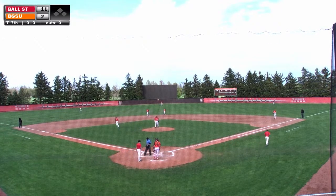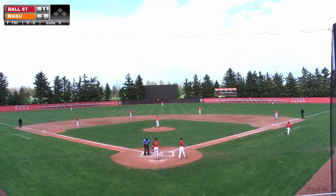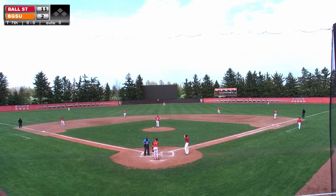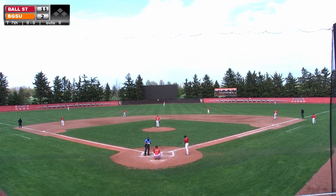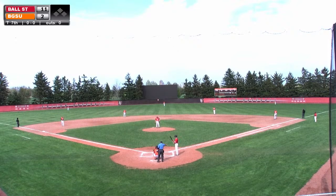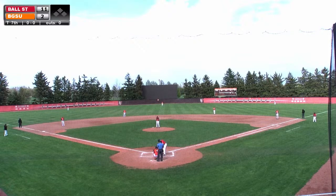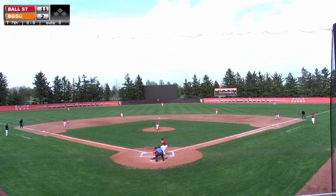Top of the 7th now here at Steller Field in this nightcap of the doubleheader. Ball State 3 outs away from a doubleheader sweep. And it looks like they will have a new batter here to lead off the 7th. A pinch hitter in the DH spot will be Zach Cole. Leading off the top of the 7th for the Cardinals and pinch hitting for Scheffler, number 6, Zach Cole. Left-hand batter against the right-hander, Gazarek.